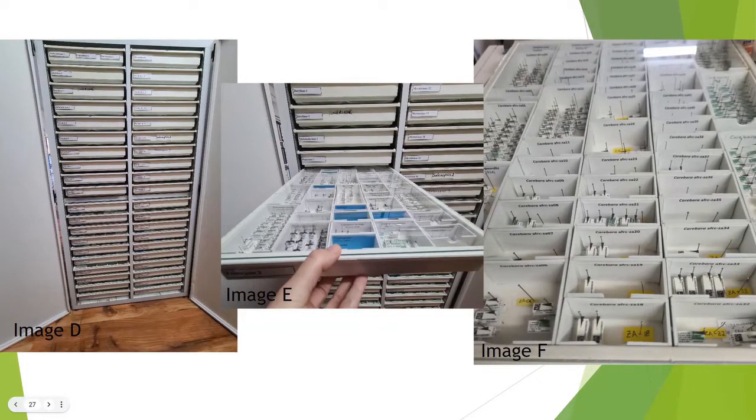So a morphospecies code usually is AFRC, which is our collection, and then a location, so ZA is South Africa, TZ is Tanzania, and then 1 to however many new ones we have. Next slide, please.